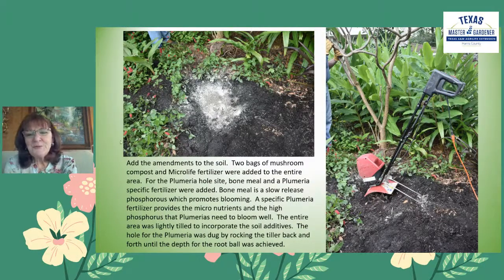Then to plant the hole, you can plant it with a shovel, but I enjoy the tiller, so I actually till the hole.